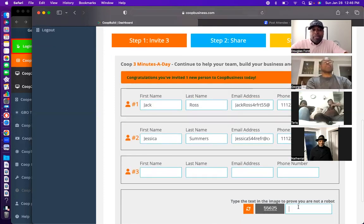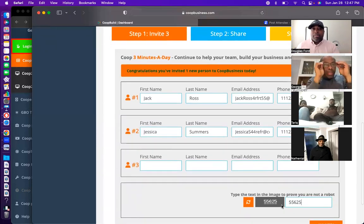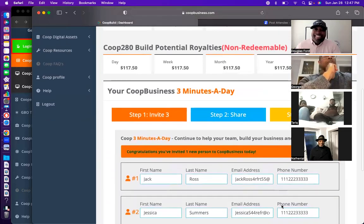Come down here. 55625. The one thing I want people to always get, because the question is sometimes, how is this sustainable? The reason why it's sustainable is because we all scale together. If we're all scaling together and everyone is receiving money that they're not working for, who is going to stop money coming in that's coming in without them working for it? Hopefully nobody. Right.